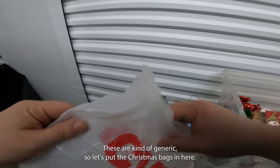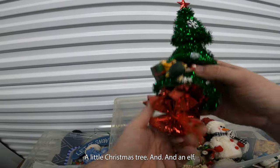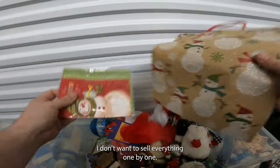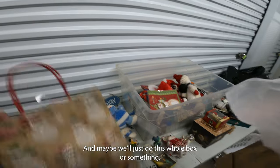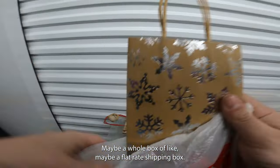So let's put the Christmas bags in here. Lots of little Christmas bags. A little Christmas tree and an elf. I don't know how we're going to do this. I don't want to sell everything one by one. So we'll probably just end up doing like a lot of them. Like maybe we'll just do this whole box or something. I don't know. Maybe a whole box of, like maybe a flat rate shipping box.